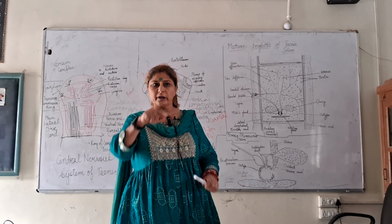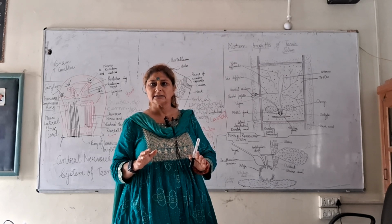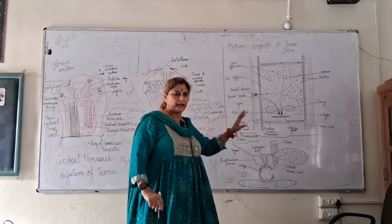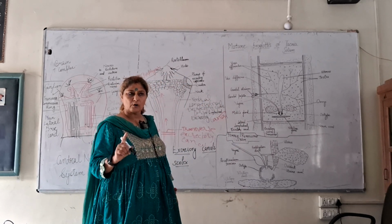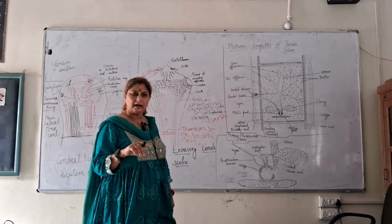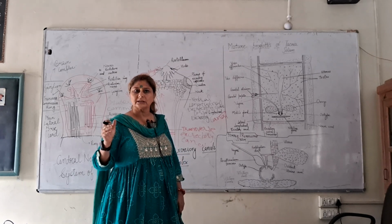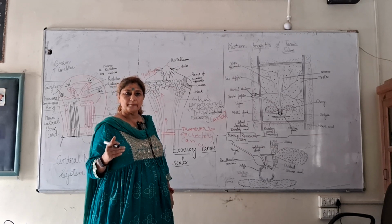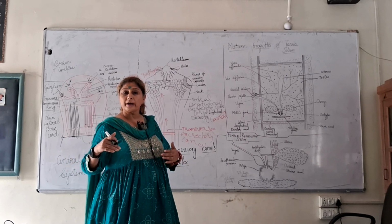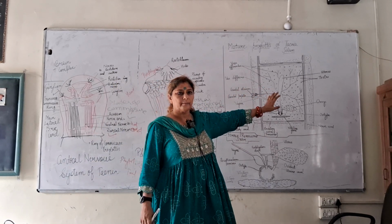This is clear. And its body is like this, coiled body. When reproduction takes place, both mature proglottids face each other. That means each mature proglottid has both types of reproductive organs, male and female. Clear to everyone? So if there are 200 proglottids, each one has its own individual set of reproductive organs. Clear? So there are 200 sets of reproductive organs, one in each proglottid. Let it be, we start with the reproductive organs.